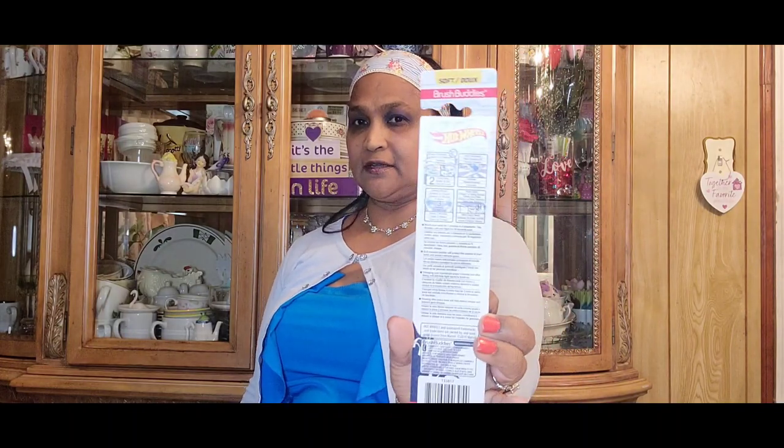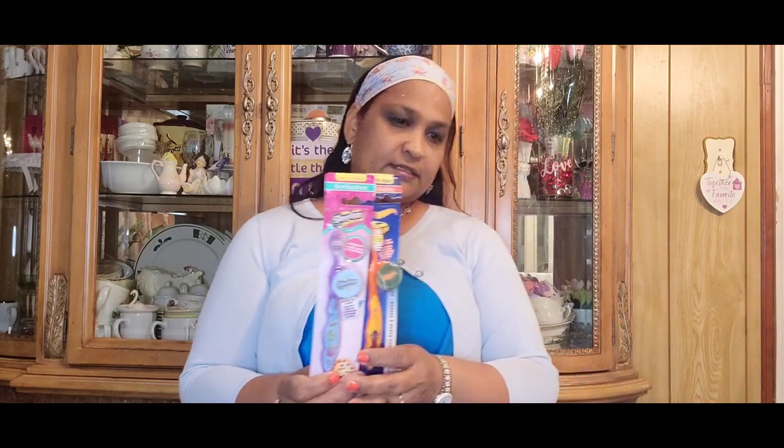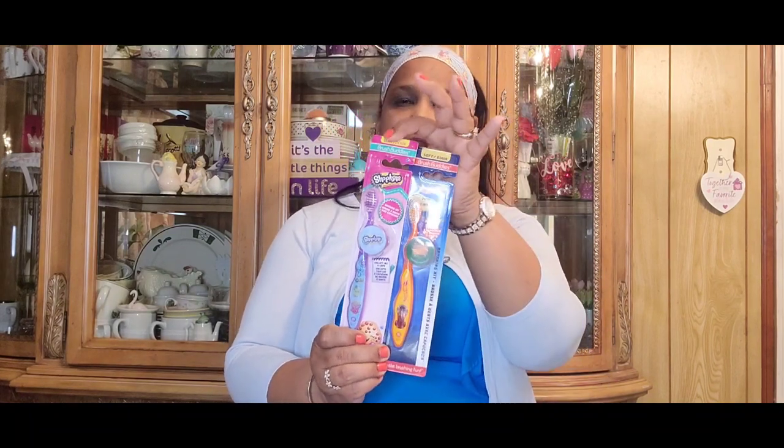Then I picked up these toothbrushes by Brush Buddy. Both of them soft, and one is Shopkins Make Brushing Fun. One is Shopkins for my granddaughter. And then the other one is, who is this? I don't know who this is. Oh, Hot Wheels. Look at the back, Pamela. It says Hot Wheels. So we got these two for the kids. So that's what we got for them.